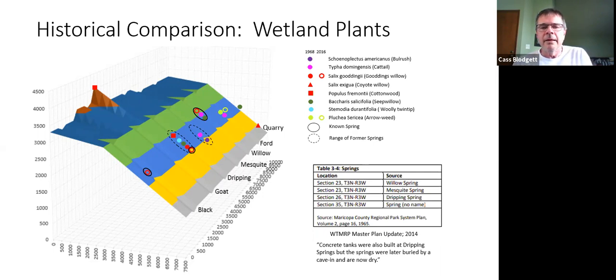There is a note in this report that says that concrete tanks were built at Dripping Springs to catch the water, but were later buried by a cave-in. I don't see evidence of that, but that could also be buried. The landscape could have changed enough so that it isn't visible to me, or obvious anyway. But there's at least a note in the historic documentation that something happened there that affected those springs.